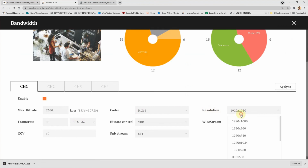Go to network camera, multi-direction. You can choose the resolution. This is a 2 mega camera. This is 5 mega. Record at H.265, 15 frames. This is 15 frames. So on. Okay, good to know. So yes, this is how you quickly identify.